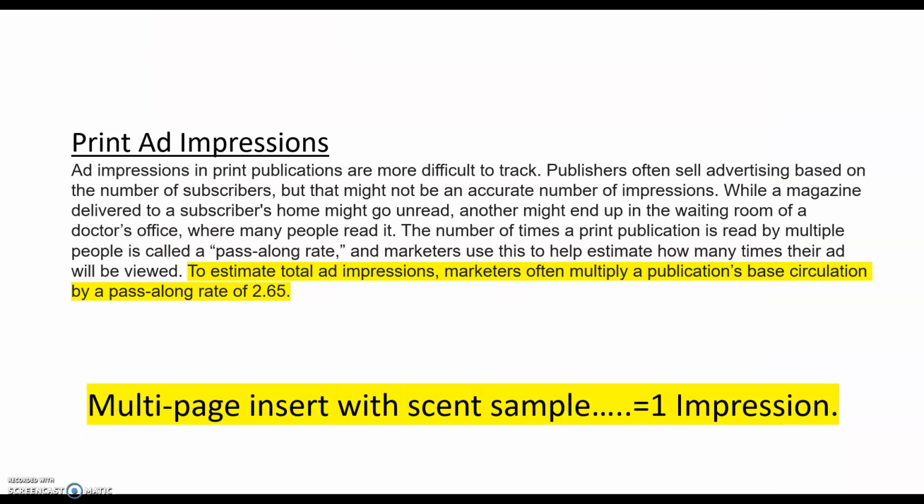Also, however, just as we saw with out of home, with the subway ad, for instance, where you've got 10 or 12 or so different ads on the side of the subway, inside of the subway car, the subway interior, all those ads are one impression. And it's the same way if you take out a multi-page ad or an ad with a scent strip in a magazine, that's still just one impression. So the overall impression measurement is questionable, but there is possibility for more depth of sale in the impressions.